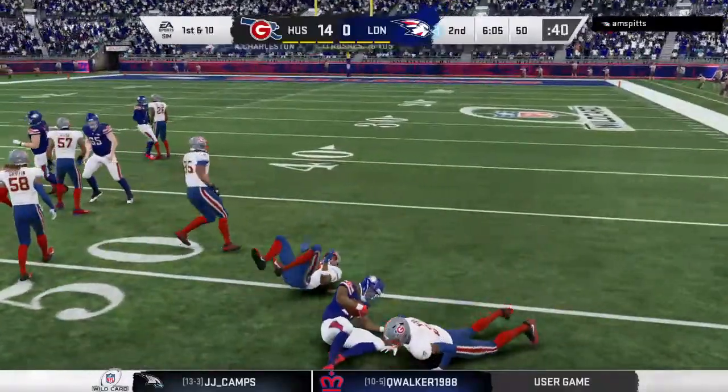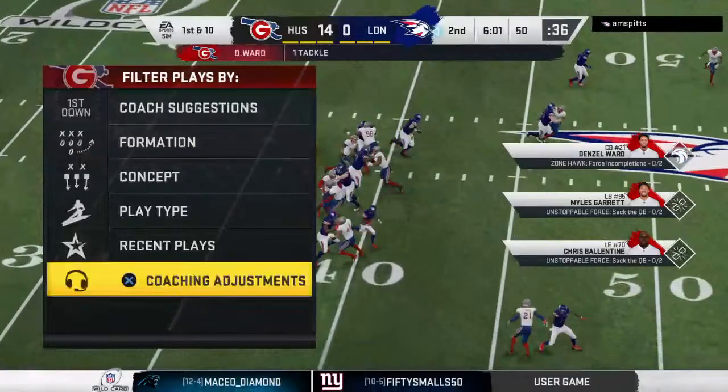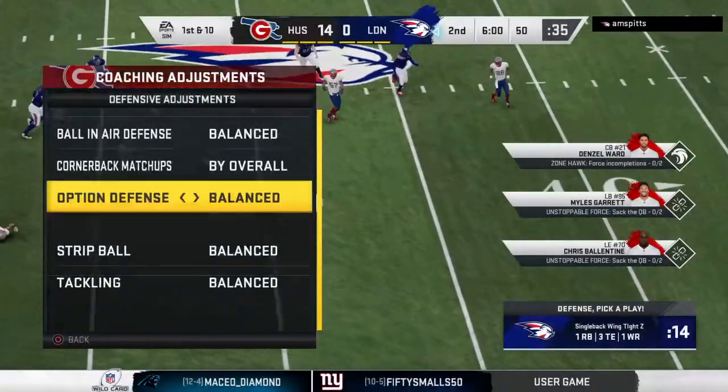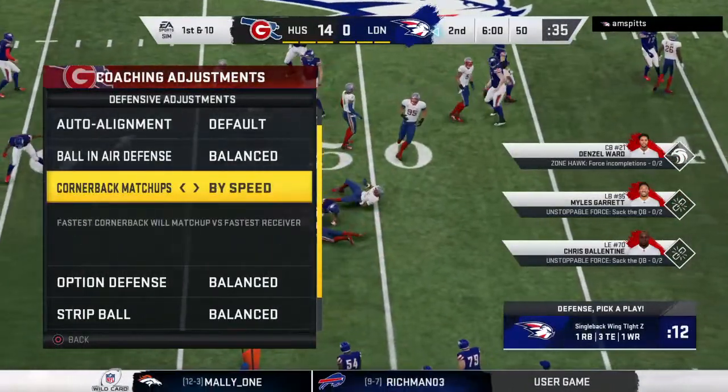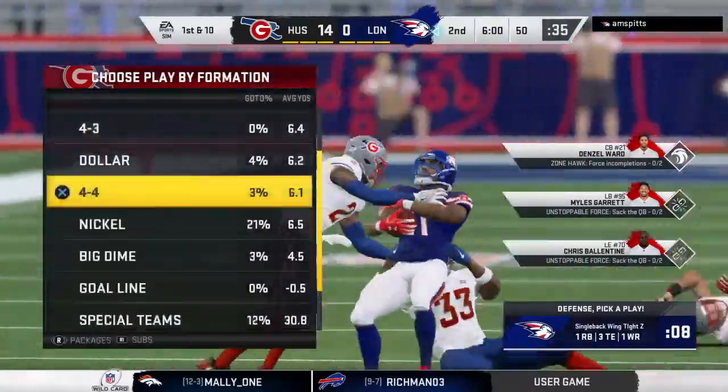And he gets this one to midfield before he's brought down. That one good for 14 yards. I'm okay with the call there. In fact, I actually like it. I know they're down a couple of scores, but the running game worked in that situation. I would continue to go in that direction.